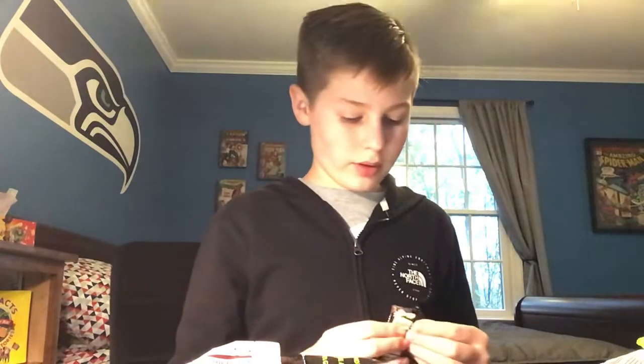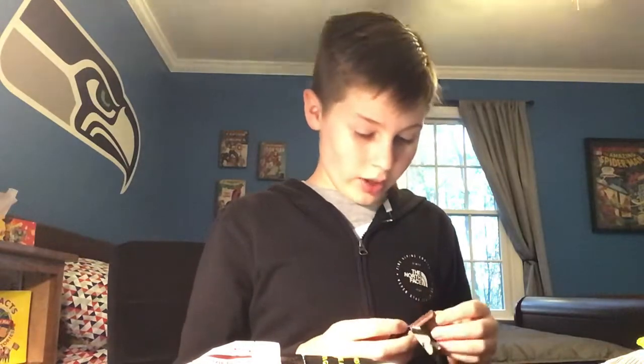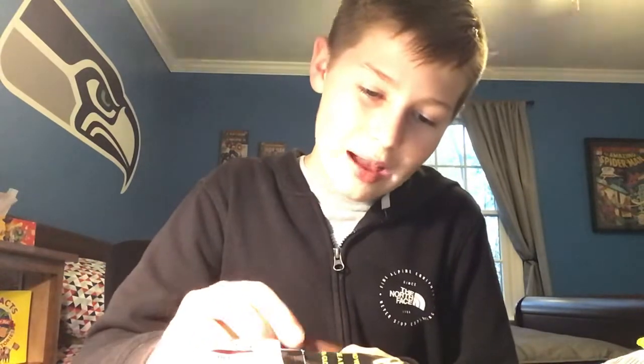I actually don't know why I opened this. Is this itself glow in the dark? Was I scammed? Oh yeah, it says the wrapping is glow in the dark. No, it's not. It's not glow in the dark, you scammer. Okay. No, it's just normal Hershey bars. It's good.